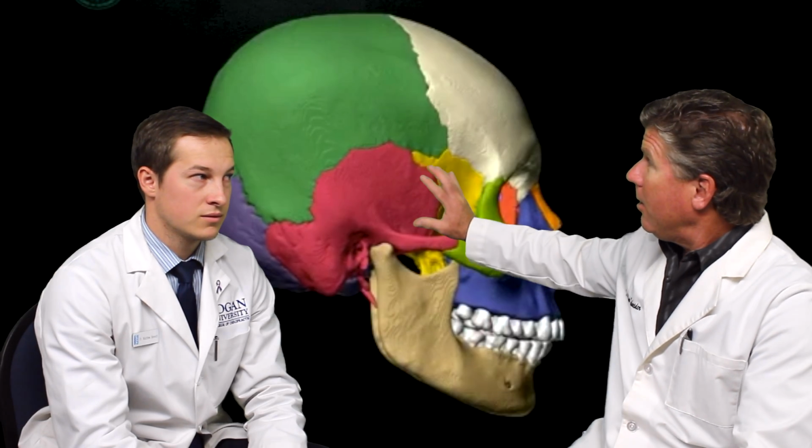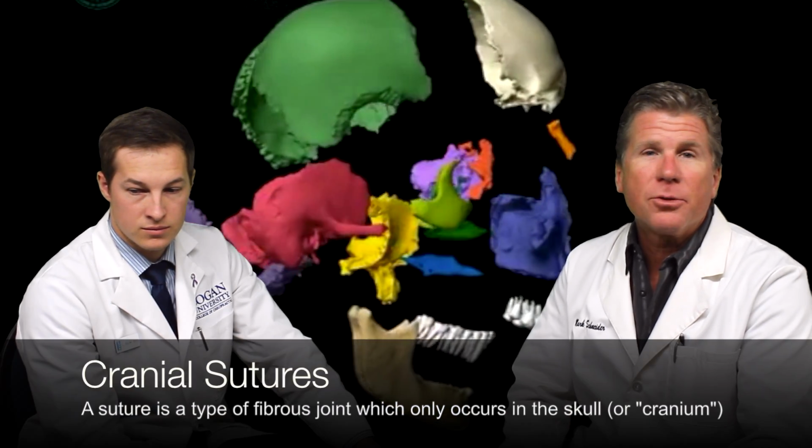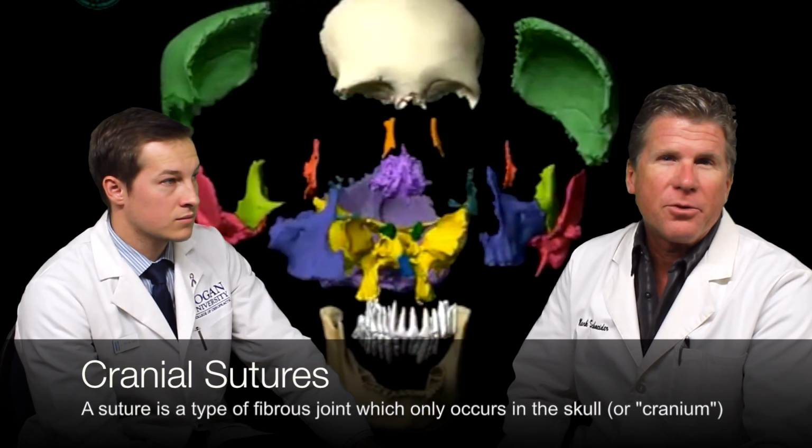Up on a screen behind us, we're going to show you an animation of the skull, and you'll see the different colors of the bones of the skull. Most people that I run into here in my clinic, and Dr. Bennett might also be able to add to that, think that their head is one big solid bone. They don't realize that that 12-pound ball sitting on top of their neck is actually a bunch of bones put together, the cranial plates connected at joints called cranial sutures, which is just another name for the joint in the head.